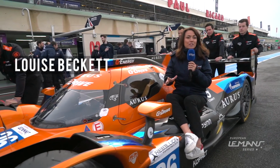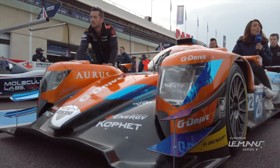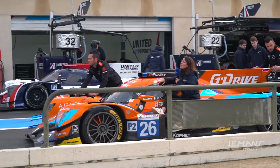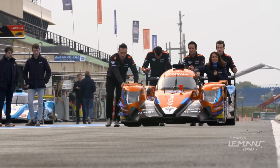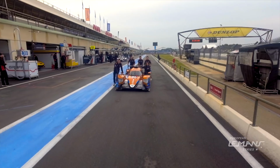Welcome to Le Castellet for the first round of the 2019 European Le Mans Series. We have got an incredible grid with 41 cars for the season opener, 14 of which will be participating at the 24 Hours of Le Mans in June. But before the action gets underway, let's see what challenge lies ahead for our competitors at this 5.7-kilometre track here in the south of France.